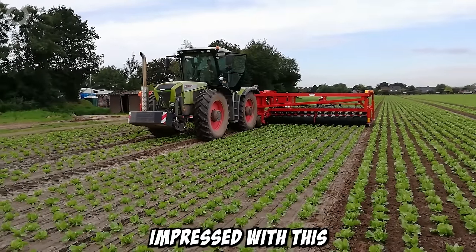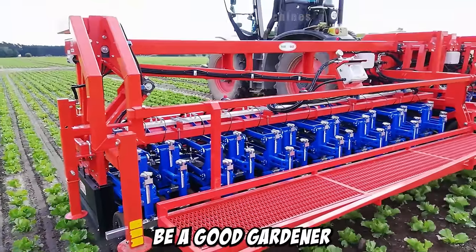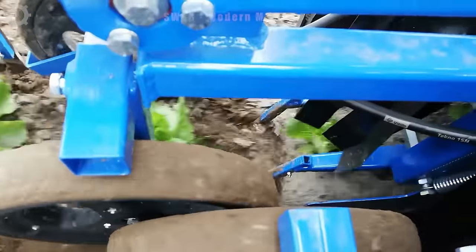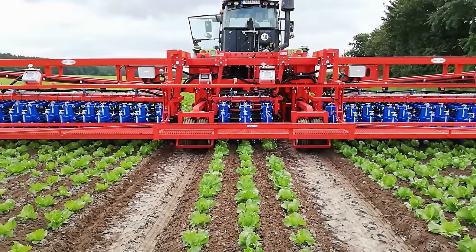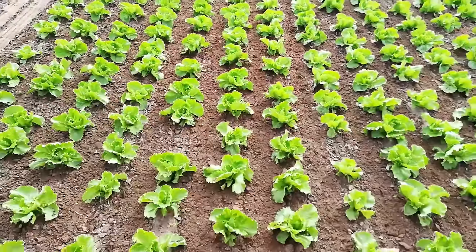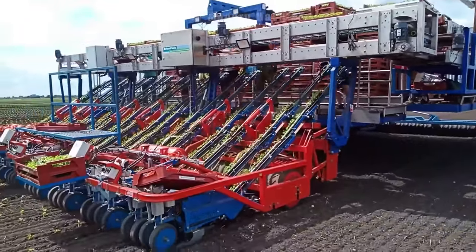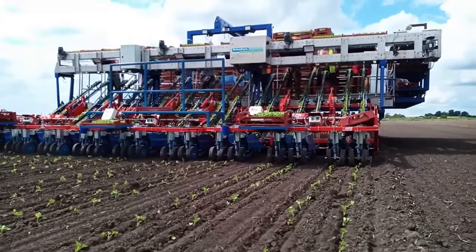Are you impressed with this professional cultivator? I think I'd be a good gardener if I owned such a wonderful machine. Ferrari Fast Block Planter is growing celery. In one day, it can grow about 10 hectares of celery easily.